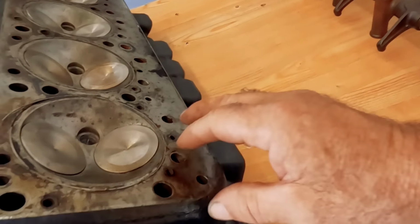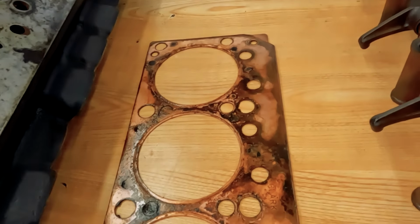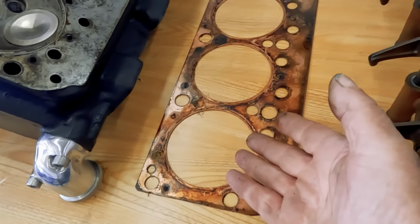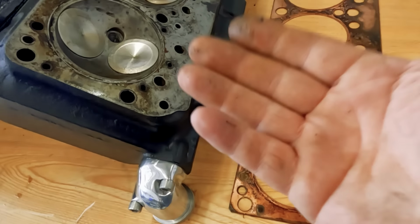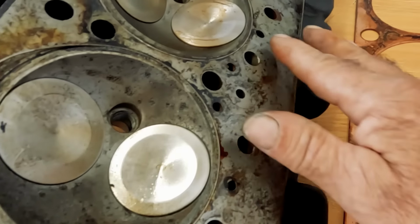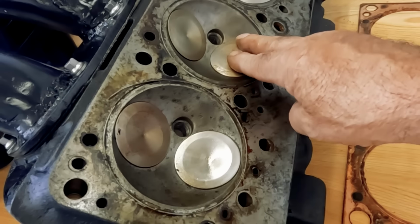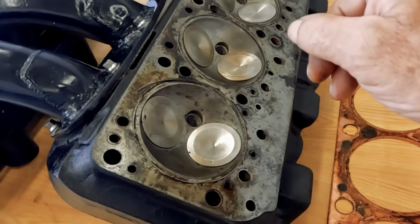Here are the cylinder heads. Now don't ask me how this stuff got so filthy, and I mean filthy, in the space of time that it supposedly, well, it didn't supposedly, it actually did run, but everything is just a greasy, filthy mess up here, right? This is the way I pulled this thing apart, exactly like this. Cylinder heads look good, no cracks, no obvious damage. It's been fitted with bigger valves. Everything here looks okay except for the filth and O-rings.